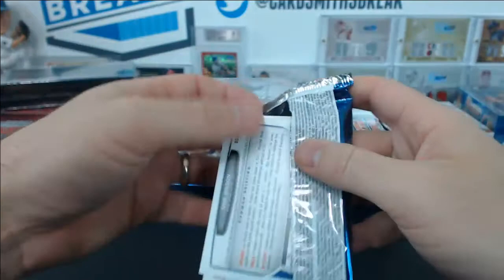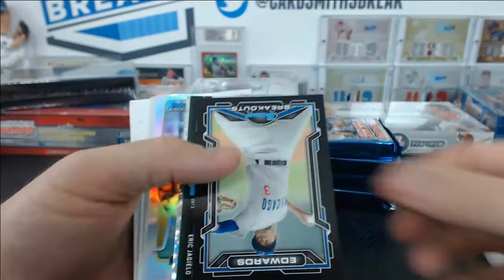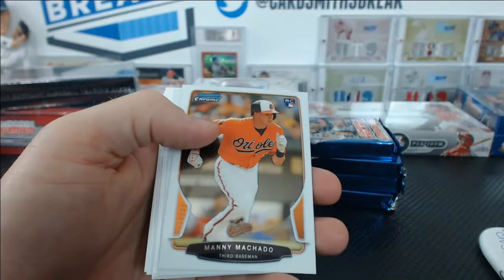I know, I tried to tell you guys it was 12. I said it like 100 times. Nobody ever listens to me. Tim Anderson ice. Garrett Cole rookie refractor. Gonna be sweet.